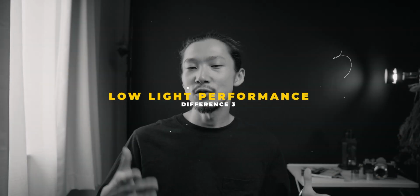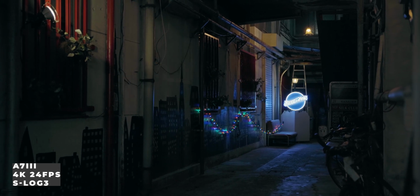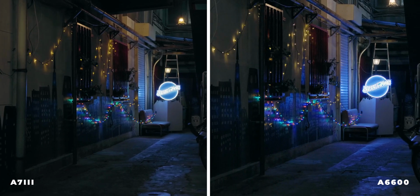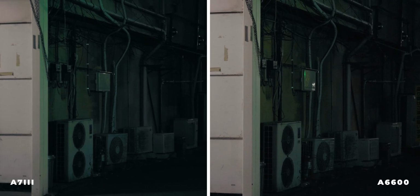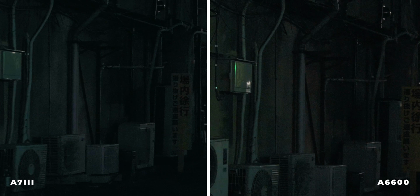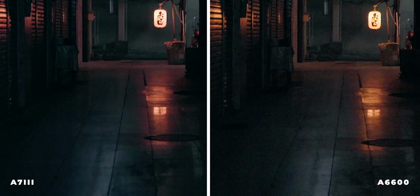And also this is a huge difference between full frame and APS-C, which is low light performance. This is from A7 III and this one is from A6600. Well, overall they look pretty clean, but zoom in more. Yeah, definitely A7 III image has clear detail, and in shadow, A6600 has more noise. The amount of noise is a huge difference. A7 III still keeps the detail, but with less noise.